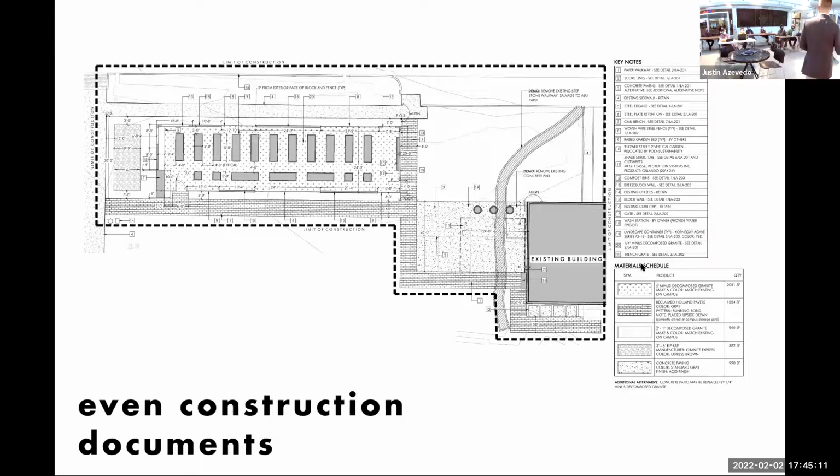Even construction documents are important. I cannot remember for the life of me what your curriculum's sitting at right now, but do you guys have construction classes, correct? You probably produce at least one set of construction documents-ish before you graduate, right? Show people that. It's not the first thing you're going to put in any of these presentations because it's not that exciting, right? It's not that sexy.